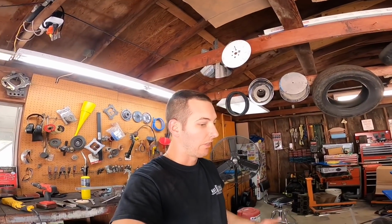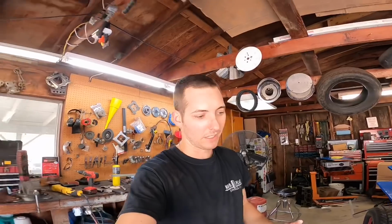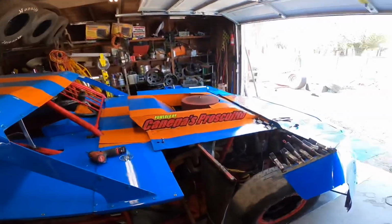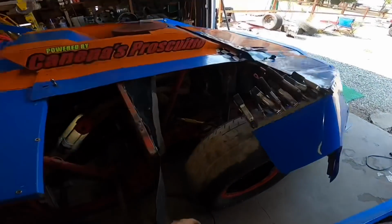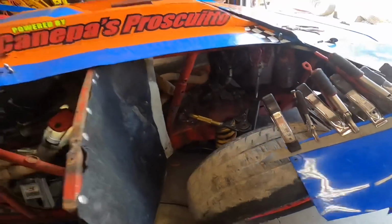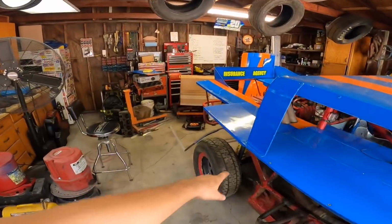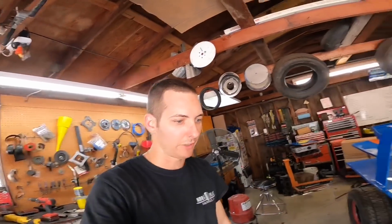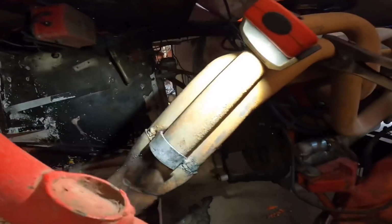But that definitely wasn't helping performance, I guarantee it. I mean, I just find more and more stuff wrong with the car from the last race, like our tires that were basically bald running on the car, and that right rear shock mount that came off, and now the headers. I mean, that is definitely not doing the scavenging like it needs to be doing with that big old hole there.